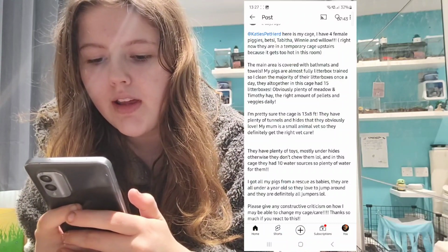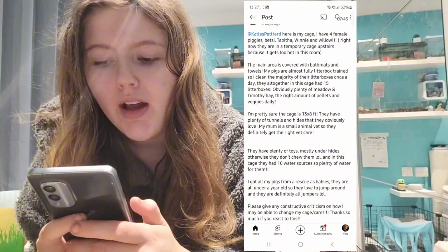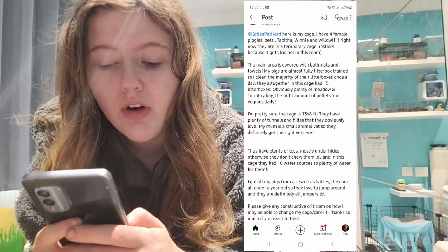So the first submission is from Libby's Animals, and she put, "Here is my cage. I have 4 female piggies, Betsy, Tabitha, Winnie and Willow." First of all, those are adorable names. And right now they're in a temporary cage upstairs because it gets too hot in this room. That's a very good idea.